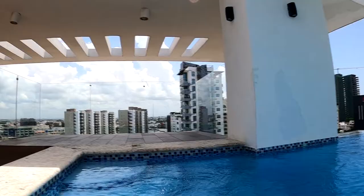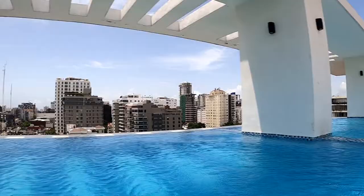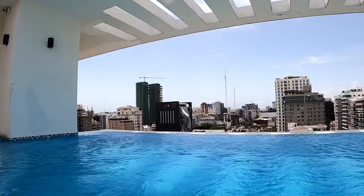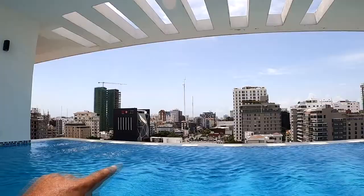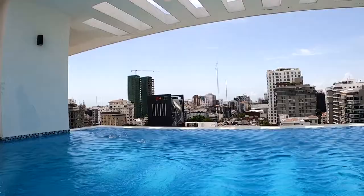Properties are going very quickly here. There are a few units, I might add, available in this particular tower, Torre Biltmore, and it's a nice place if you're interested. One of the reasons I like this location is that it's very close to the mall. As I said, Agora Mall, and Blue Mall is not too far away either. All your shopping needs are there. You're right near the main thoroughfares of the area. That down there is a big thoroughfare that comes through this part of the city, very well known as well. So anyway, just wanted to give you a viewpoint from the pool today.